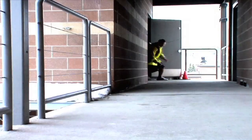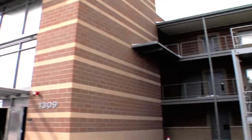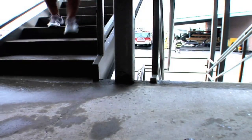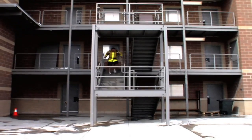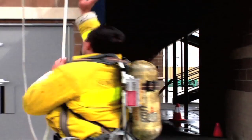And as soon as you get the sandbag up the required height, you let go, step back, and the sandbag drops. Then you'll go across the tower, come down the staircase, hitting every step, come back underneath the tower to the next station, which is where now you're going to raise a 35-pound sandbag directly up, hand over hand in that motion.